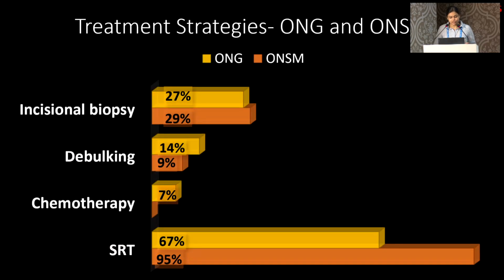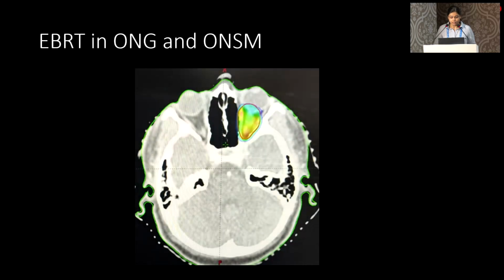The treatment strategies for gliomas, in our series, chemotherapy was given in 7%, usually for children under 3 years of age group, until they get fit for radiation therapy, and 67% received radiation. Among the meningioma patients, the widely used treatment strategy was stereotactic radiation, almost done in 95%, with incisional biopsy and debulking required only in few ambiguous cases when there is disfiguring proptosis.